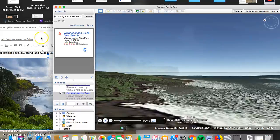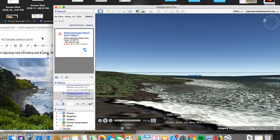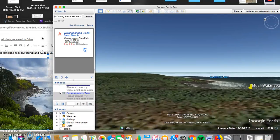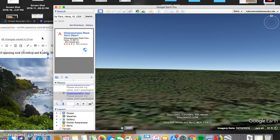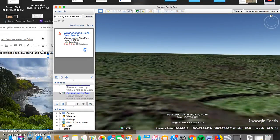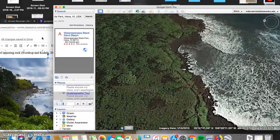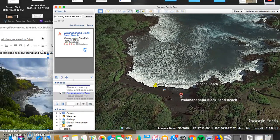I don't know why that happens. Now we're going to look at a picture. Wait a minute, what in the world is going on here? Oh my gosh, I'm sorry guys. Alright, finally.